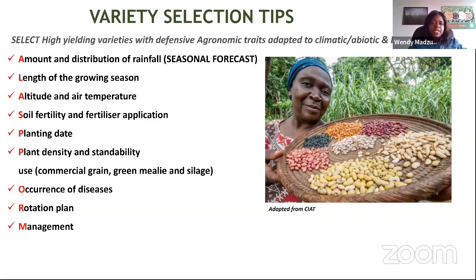So we are also seeing that the persistent or incessant rains that we are receiving might be a hindrance in the establishment of sugar bean, whereby the fact that we used to establish sugar bean in January was because in the December months, we used to get heavy rains. So in January, we were then saying the rains have subdued a bit, so you could plant. But now we are seeing that the rains are heavy. So that might affect a bit the establishment of sugar bean because it's a poor germinator, it being a legume and undergoing epigeal germination. Then we also look at issues to do with occurrence of diseases, rotation plan, as well as management.